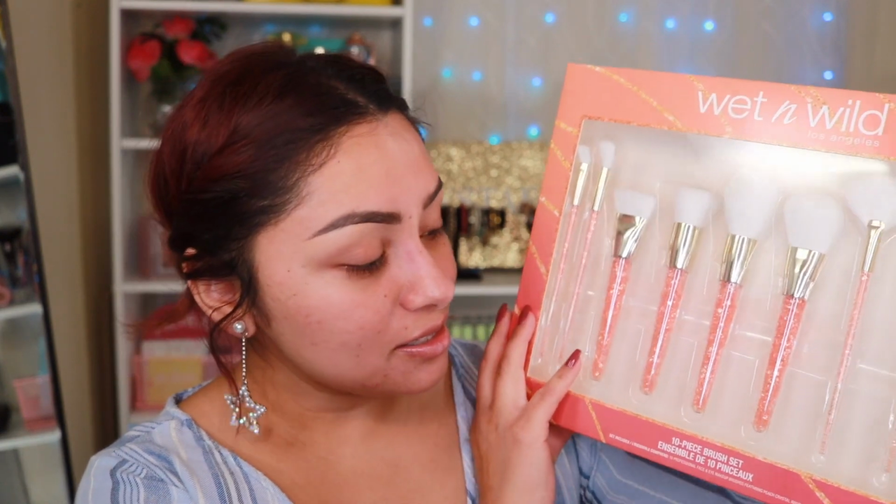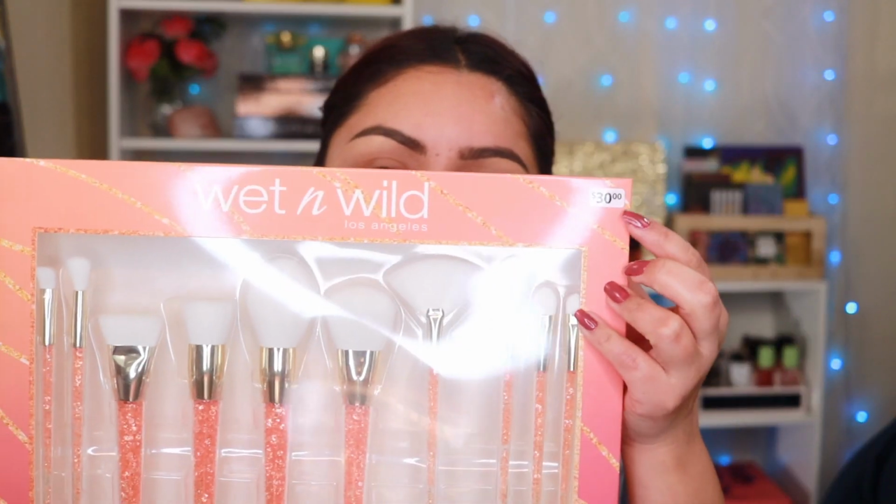I am really excited to start playing around with some holiday collections, and the first holiday collection that I want to share with you guys is this Wet n Wild collection that I have sitting right in front of me. So let me start off with the brushes. This is the new 10-piece brush set from Wet n Wild, and it retails for $30.